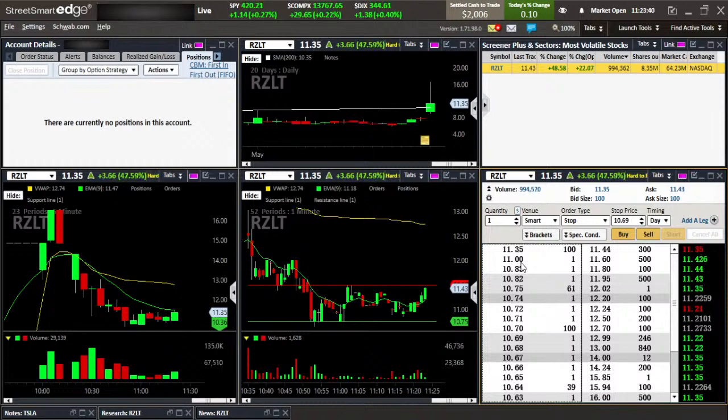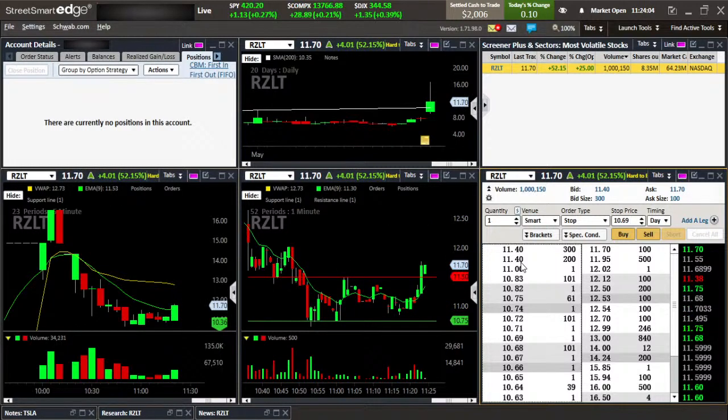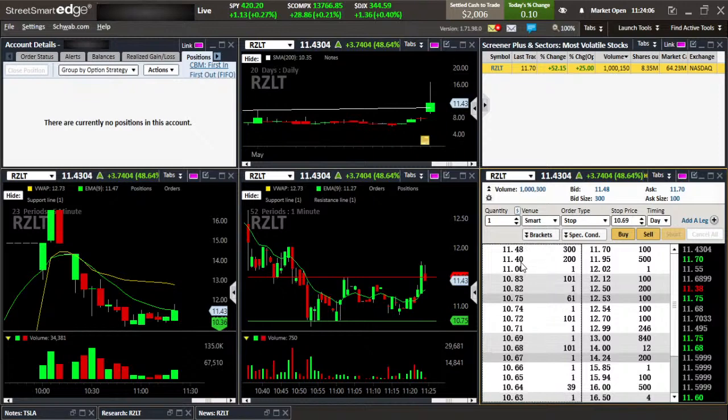Alright, 35's on the bid. Looking like the buyers are coming on up. Got to stay within the 30s to make it bounce out. 38s. Okay, there's 11.60 right there. Nice little moves there. It's got a long way to push up, but we need that VWAP to come down to it. Got to get above that VWAP. 11.70. Looking a little weak there. Trying to hold up the 11.50s. VWAP is slowly moving down to the 12.75 area.